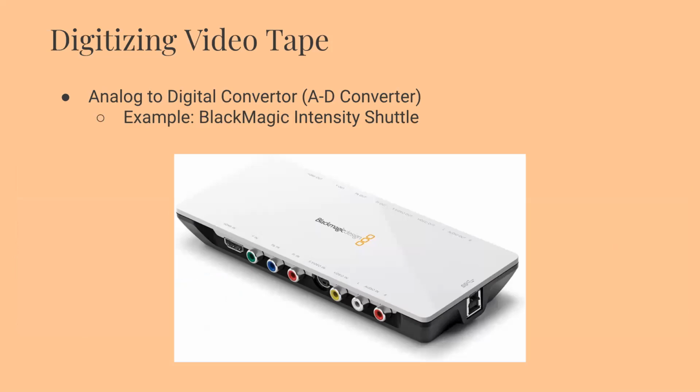So this example on the screen is the best kind of device that I think exists for memory labs as far as an analog digital converter goes. This is the Blackmagic Design Intensity Shuttle, which is not being manufactured anymore, but you can still find it online for a couple hundred to $300. Basically, you have audio and video coming out of your digitization deck, and you feed them into this device, which transforms them into a digital signal, which then is ready to be sent out to your computer.